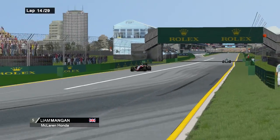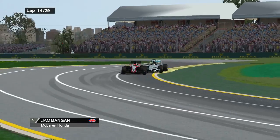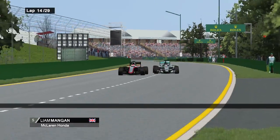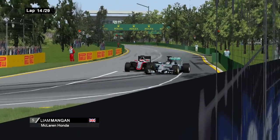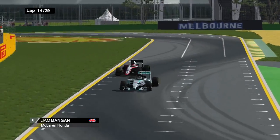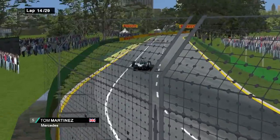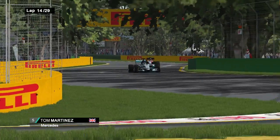And that's the Mercedes driver. Is that Tom Martinez? That's Tom Martinez, and that's for position. You can see Tom Martinez is onto the back of Liam already. Maybe that's what the undercut was for, what Tom was going for. He's going to go to the outside. He's going to be on much hotter tyres, and he's just held it round the outside there. Easy move in the end for Tom Martinez. He's promoted up into 5th place, and Liam Mangan's down into 6th place now.